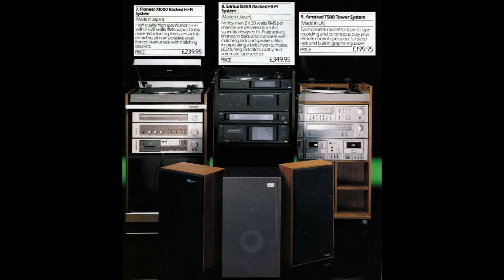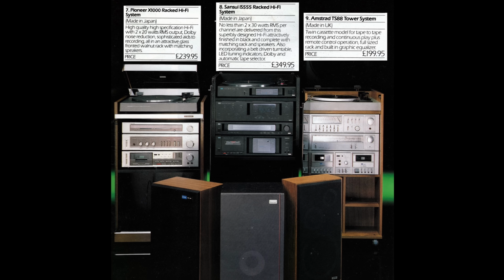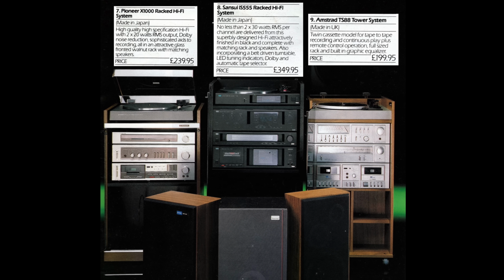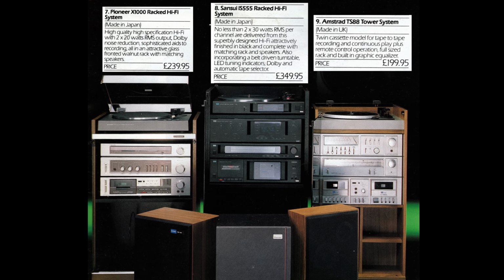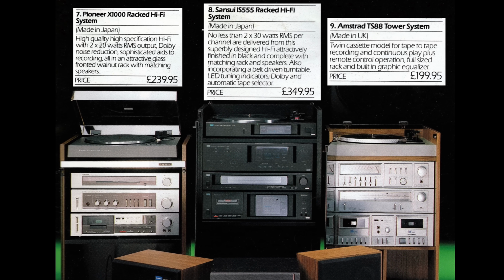So the typical thing that happened here is you get a young person, they're in their first job, they're saving up for a hi-fi, perhaps something along the lines of the Sansui, and then they see that AMSTRAD and they think, well, I could carry on saving up for another year, or I could just get this cheaper model now that's got more features. It was a very enticing proposition.